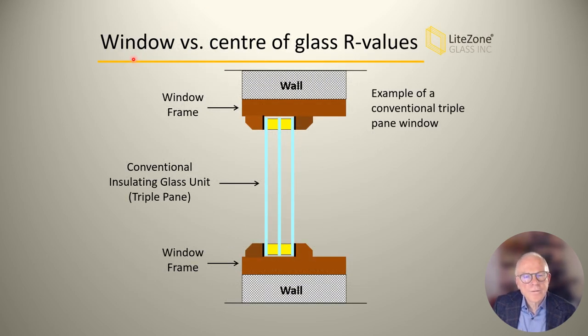To start, we first need to understand the difference between a window versus the center of glass insulating values. So this diagram shows you an example of a conventional triple pane window. Here we see a conventional insulating glass unit. It's a triple pane, three lights of glass set into a wood window frame set into a wall.